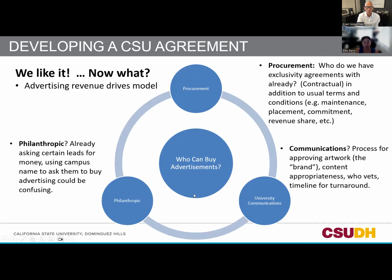So basically, the pilot went well, right? The understanding was that users are overwhelmingly on board: we like these benches, we want more of them. Now the question becomes, we like it, now what? Because now we have to figure out how we sign an agreement along this very unique services model that we'd never done before, that no one else in the CSU had at that point.